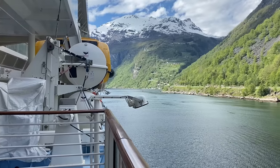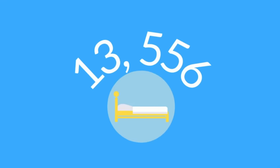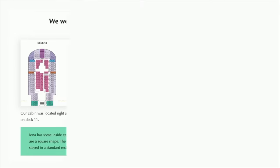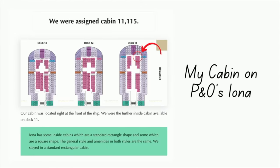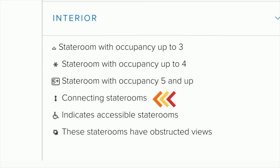I went onto the Royal Caribbean website a couple of weeks before the cruise and I saw that we'd been given cabin 13556. Our cabin was towards the front of the ship, but I have been on cruises in the past where I've had the cabin that is as far to the front as possible, so being at the front of a cruise ship doesn't bother me. I did notice this symbol on the deck plan though, and when I looked at the key, I realised that this meant that our cabin was adjoining to another cabin.